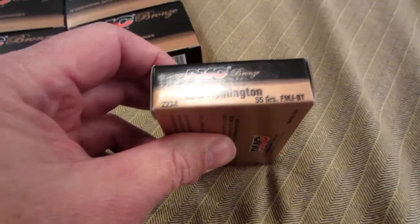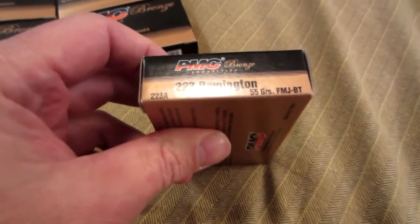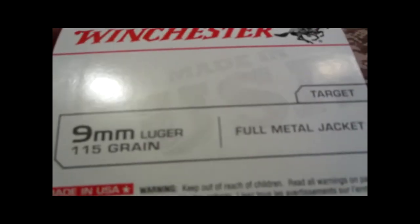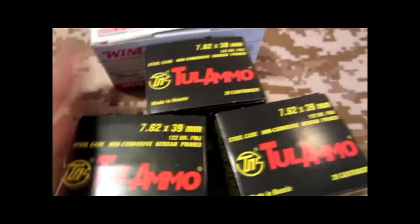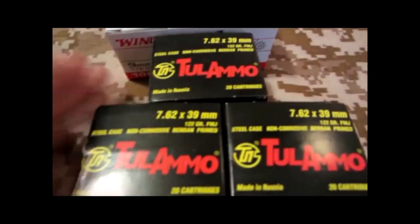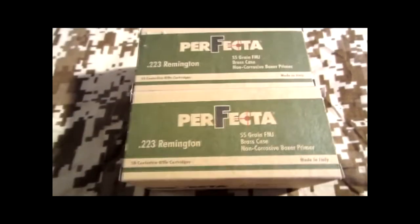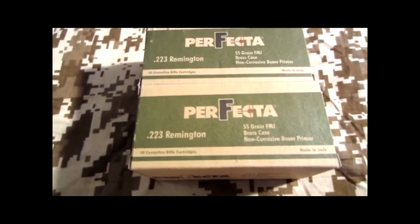PMC Bronze, 223 Remington, 55 grain full metal jacket boat tail. Winchester 9mm, the full metal jacket's 115 grain. Three boxes of the Tula ammo 7.62x39. Two more boxes of the Perfecta 50 rounds of the 223 ammo.